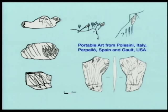Art. The Solutrean people are known for their artwork. Clovis people aren't. But Clovis people are staying out of caves, and I'm not quite sure why that is. I could give you some thoughts on that. But nonetheless, they both have portable art. And portable art consists of everything from scratches and designs to anthropomorphic and zoomorphic figures. I kind of like this particular group because these are all showing arrows or spears stuck into hapless critters, all the way from Italy, across Spain, and out to Gault, Texas. They're using the same motif, but then again, if you're going to draw a spear with feathers on it, that's probably what you'd come up with.